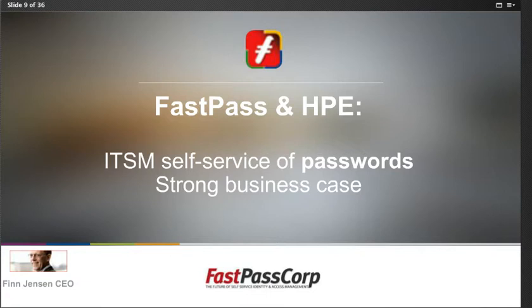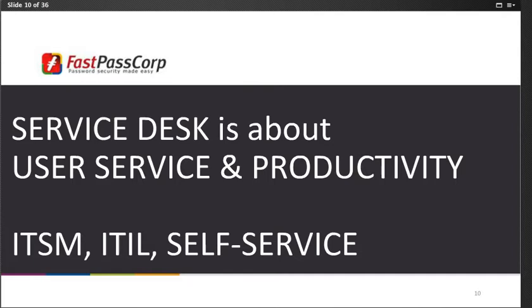I look forward to presenting this solution, which has been architected together with HP and us. We first presented it at Discover in Las Vegas in June. I know that being in this SIG group, you all have a deep interest in service management. To improve, you bring in tools and processes, and what I'll do is take a look at an important part of your workload, or anybody's workload in service desks.